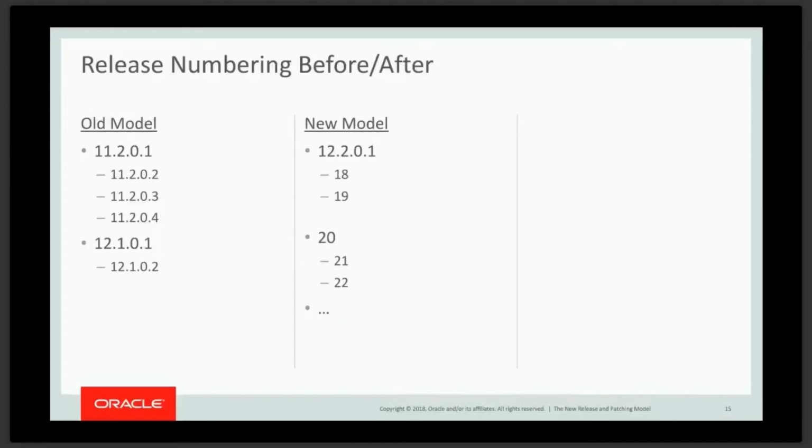If we compare, say, 11.2 and 12.1 to 12.2 and going forward, the base release for the 12.2 family had the old number, because that just happened, came out before we went to our new release model. Patch set 11202 is the equivalent of 18, which is, I've already said, the equivalent of being 12202. So your annual releases are about the size of a patch set. They have a smaller number of new features in them, mostly bug fixes, stability, maybe a few bits of what I would call functional completeness. Maybe not a fully new feature, but raising or eliminating restrictions on features that were introduced in 12.2.